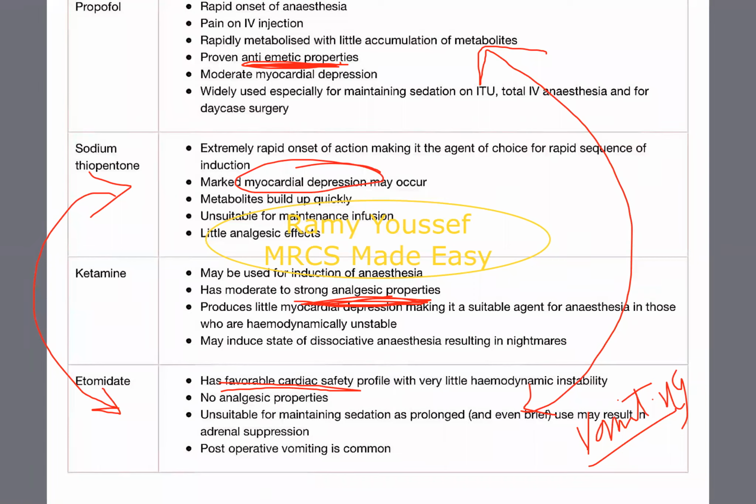Strong analgesic effect, and this is the one we use for hemodynamically unstable patients. Sometimes we use it in accidents and in patients with hemodynamic instability. We use ketamine.